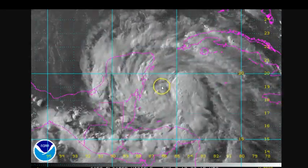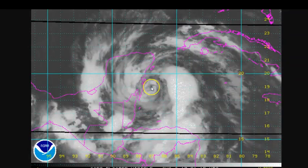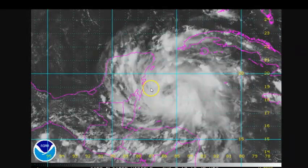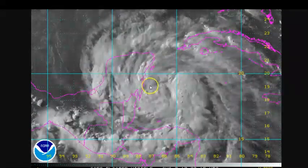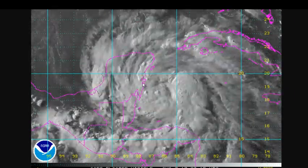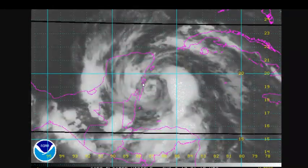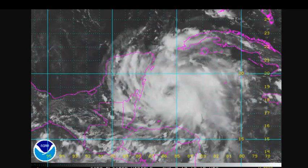We have a core of convection near the center and a clear spot in the middle. I don't know if that's a sign of an actual eye developing, but the system does have a few more hours before it moves inland into the Yucatan Peninsula. It's moving along on a northwest track, or maybe starting to bend back a little more to the west in the last few hours. But everything seems to be moving on course with regards to Franklin moving inland.